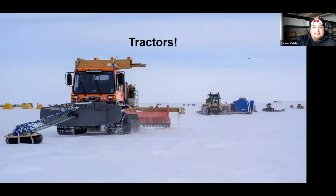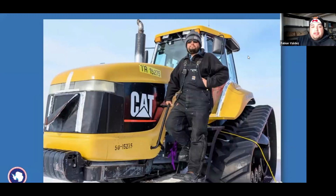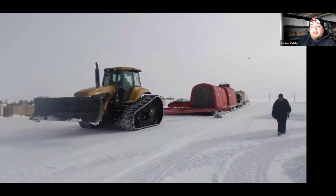So let's talk about tractors a little bit. Here I am on a Caterpillar Challenger 55. It is a tractor we use to traverse through Antarctica. Here's another Challenger 55 with a blade attachment. We're able to attach different accessories to the tractor to do multiple jobs other than just towing, like pushing snow or moving cargo.